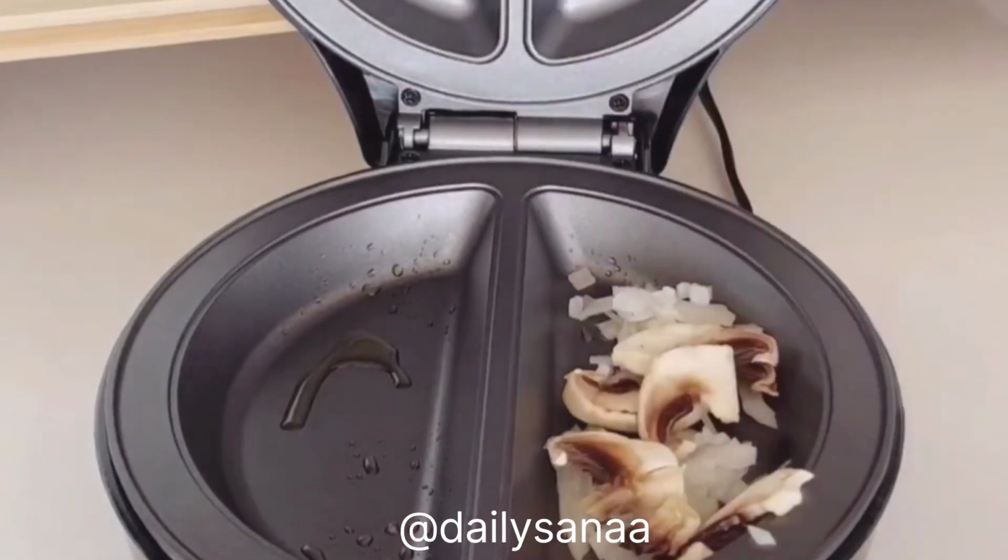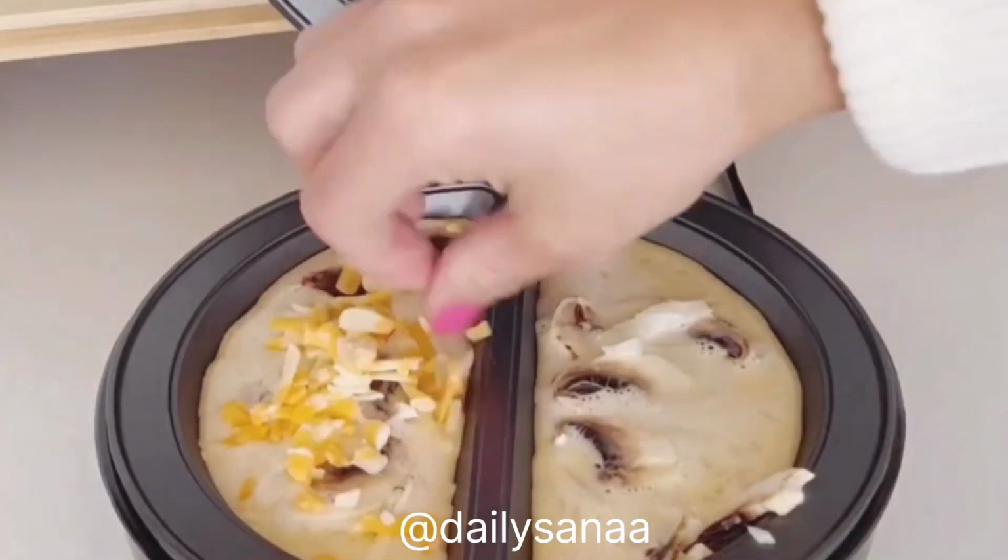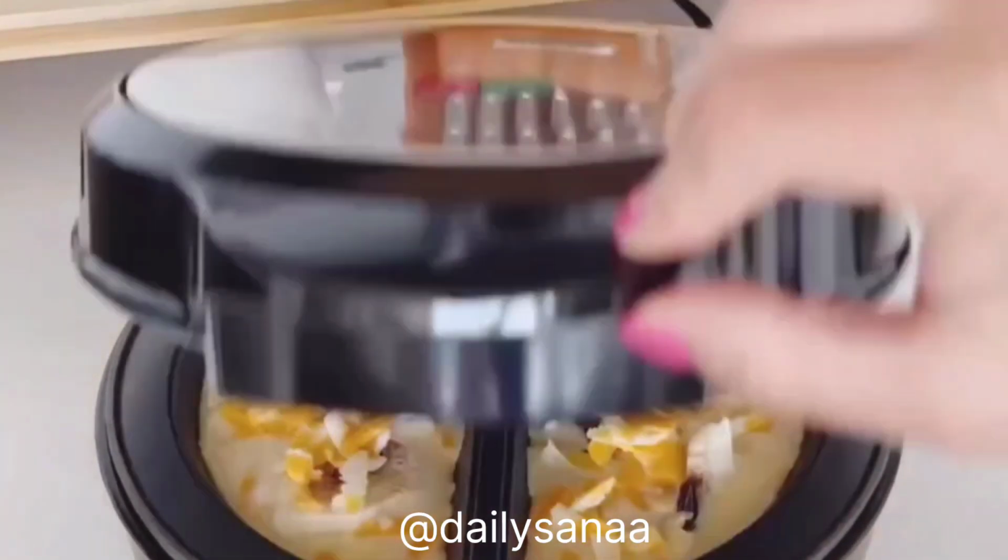Among the necessary things in the kitchen is this machine for making healthy breakfast meals, and I suggest this wonderful machine that is divided into two parts to save time as well as cooking quickly, and it is also easy to wash.